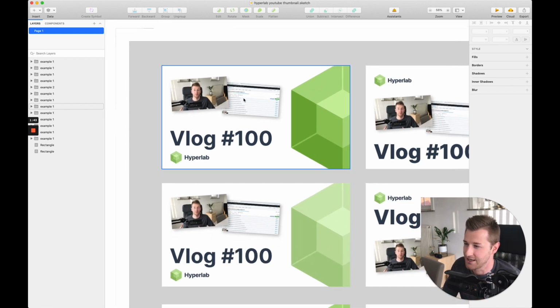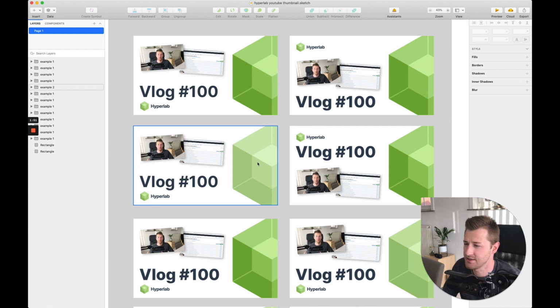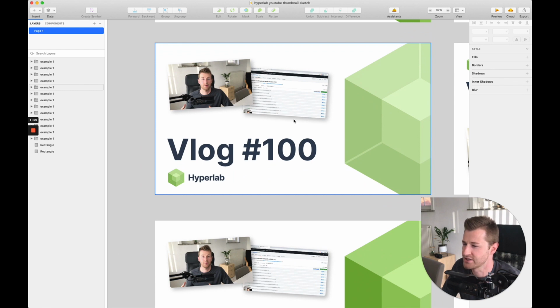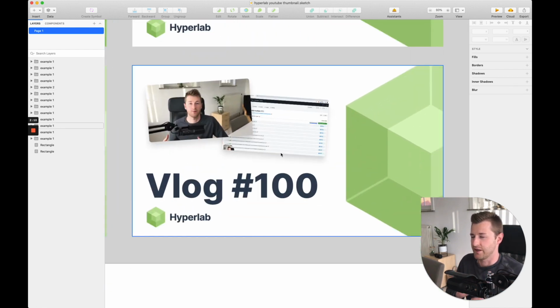Then basically I started to play around with a lot of different variations from this initial design. So I reduced the opacity of the background pattern, I rounded the corners of these pictures and added a small shadow, and I changed the boldness of the title, with basically this as a result. But then it dawned on me that a meaningful title would probably be more attractive to click on instead of just vlog 5 or vlog 100.